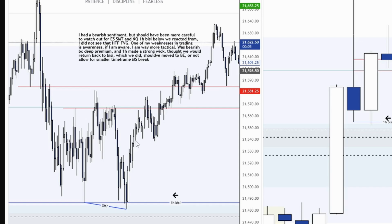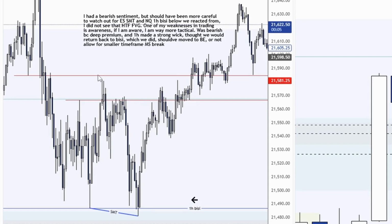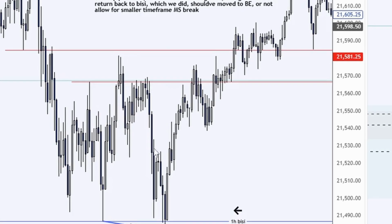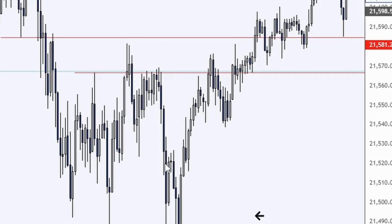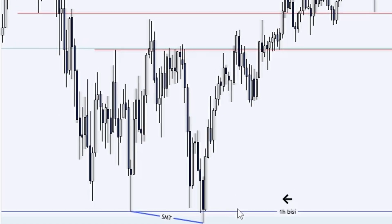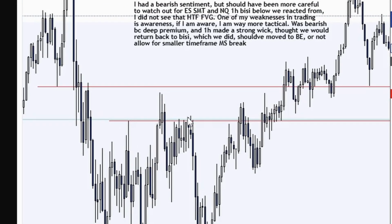So you can see here, I took a screenshot right before this candle, right? Actually, I took it around here, right? Because I saw a reaction from this 15-minute fair value gap right here. And then I saw a break of market structure on this candle right here. And so I was looking to go short. And I ended up taking a loss here.